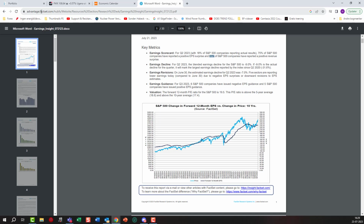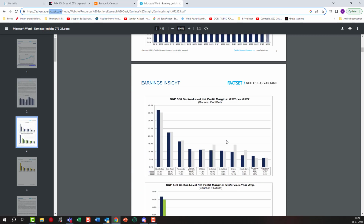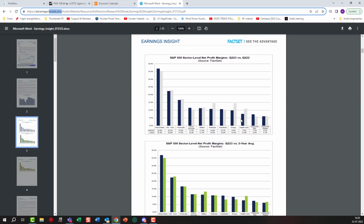You can look at factset.com here and look at Earnings Insight. Then you can get this report where you can see all of the different metrics here. You can see that the net profit margins have actually dropped. They went up a bit in Q1. Now they have gone down again to 11.1%. That is the lowest since Q4 of 2020. So that is something to look for, and in here you can get a lot of different insight.